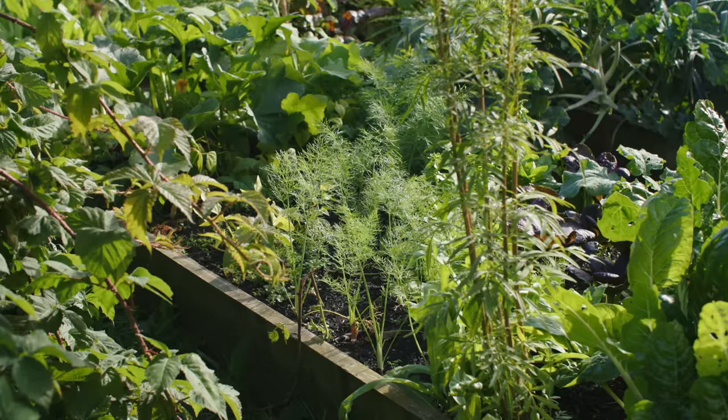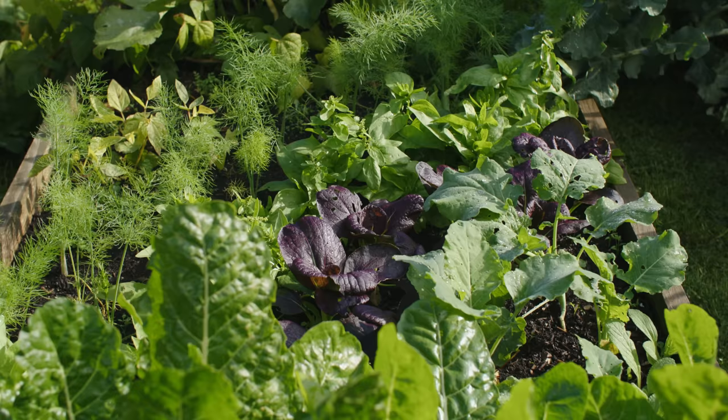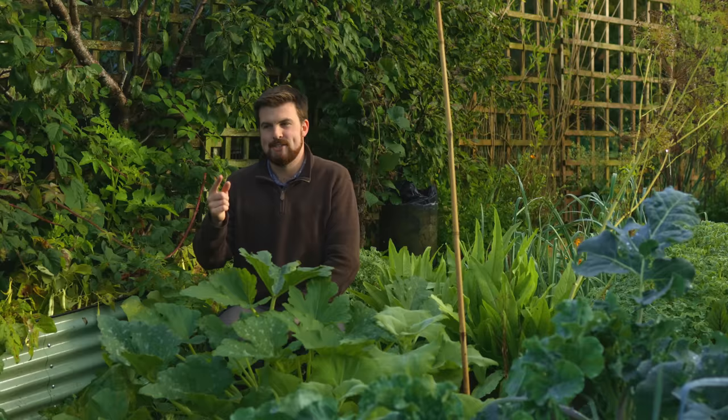Right at the bottom, though, was a bit of a challenge. It's Fordhook Giant chard, and the clue's in the name. It's meant to be giant, but it's smaller than the usual chard that I grow. And I think that's because of just how dry it is. Over the last couple of weeks, though, it's had a new lease of life. So I'm excited to see if maybe it comes roaring back and gives us a nice surprise.